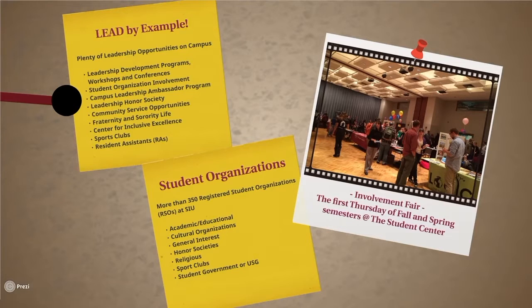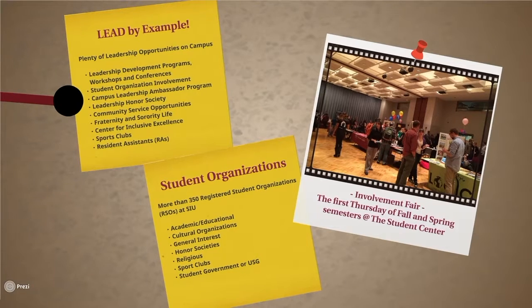One great thing that students need to know is the first Thursday of both fall and spring semester, there's an involvement fair at the Student Center. So the ballrooms open up, all the organizations put their tables out, and students can walk around talking to each organization and see what fits them best.